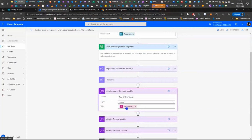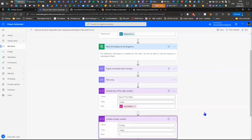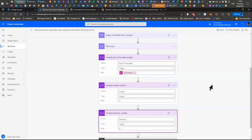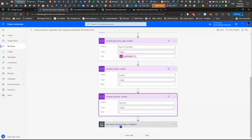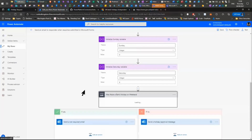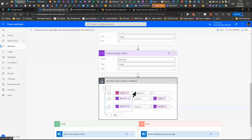This is getting the day of the week as an integer. The day of the week function will return a number representing Monday, Tuesday, Wednesday, or Thursday, whatever day of the week, as a numeric value to you if you use this. So the user submitted their day request. We just find the number. And that's because down here, I'm actually setting the variables to represent Sunday and Saturday. The reason for doing that is here in this selection, it makes this a little bit more readable.